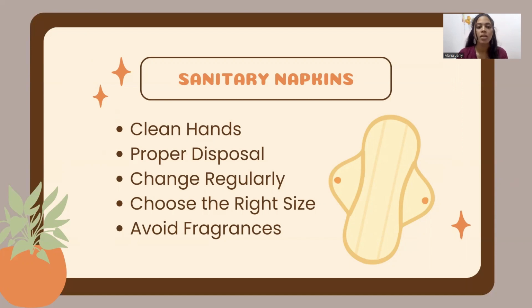Then change regularly. It is very much recommended that people should change the napkins every 4 to 6 hours, and this is very much helpful in maintaining hygiene and decrease any kind of rashes. Then choosing the right size. Every person has different blood flow. So according to the blood flow that you have experienced, you should choose the right size for you, and this will help you in maintaining and decreasing the leakage that might be seen.